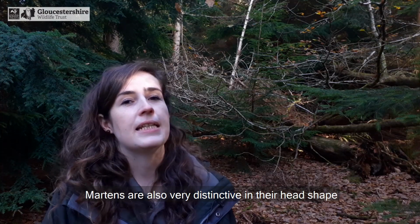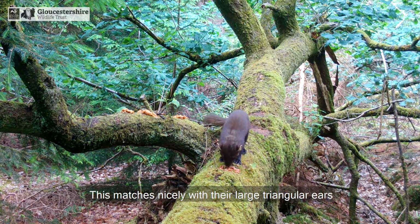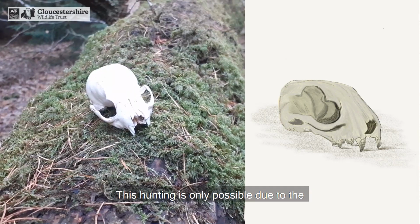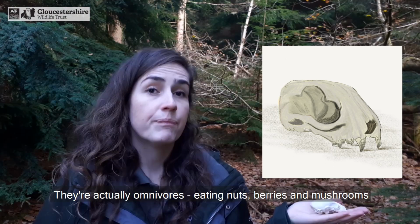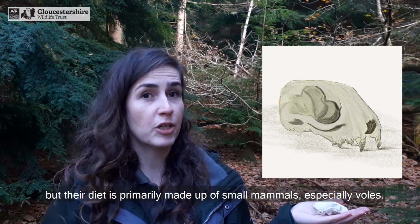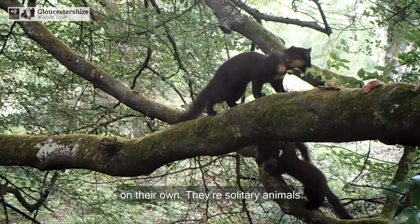Martens are also very distinctive in their head shape, which is pointed and triangular. This matches nicely with their large triangular ears, which are very obvious compared to polecats and otters. This hearing is key for these animals to hunt. This hunting is only possible due to the carnivore dentition that pine martens possess. They're actually omnivores, eating nuts, berries and mushrooms when they're in season, but their diet is primarily made up of small mammals, especially voles.